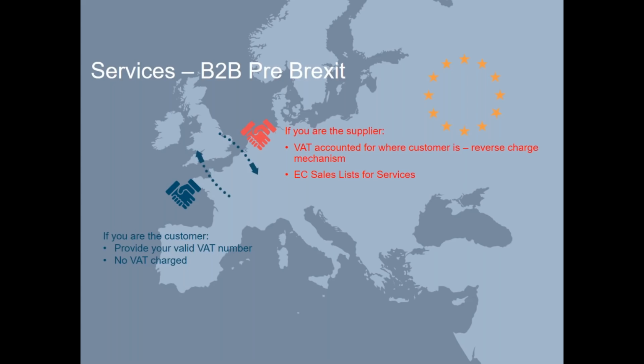This must be placed on the invoice along with an obligatory phrase stating that the customer is going to account for the VAT. You also must submit an EC sales list for services. And if you're the customer, you must provide a valid VAT number to your supplier for your supplier to be able to apply the reverse charge.